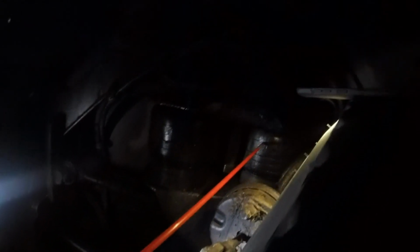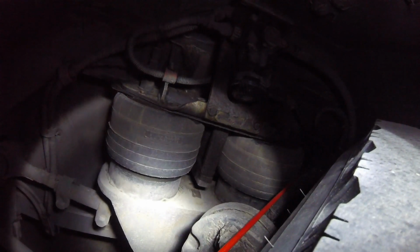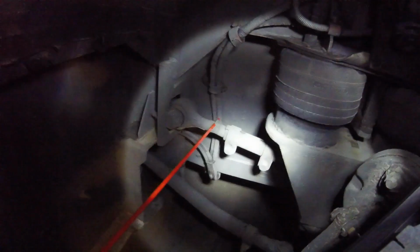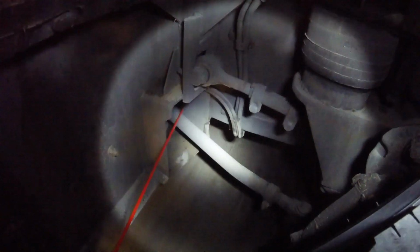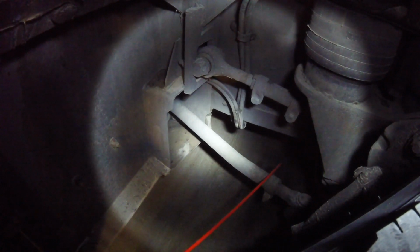The airbags are securely mounted and they're not cut or leaking. The shock is securely mounted, it's not broken or leaking. Airbag mounts and shock mounts are securely mounted and they're not cracked or broken. The torque arm is securely mounted and it's not bent or twisted. The pitman arm and drag link are securely mounted and they're not bent or twisted.